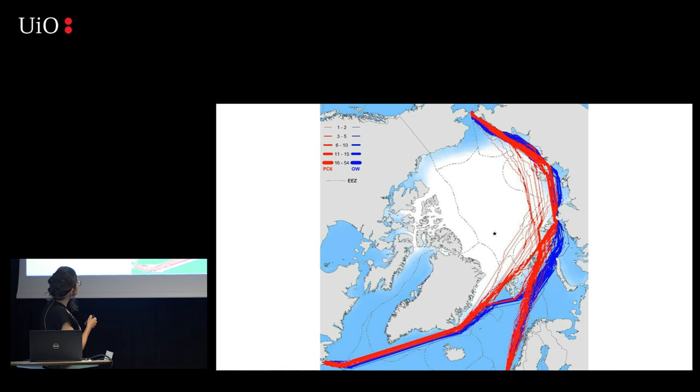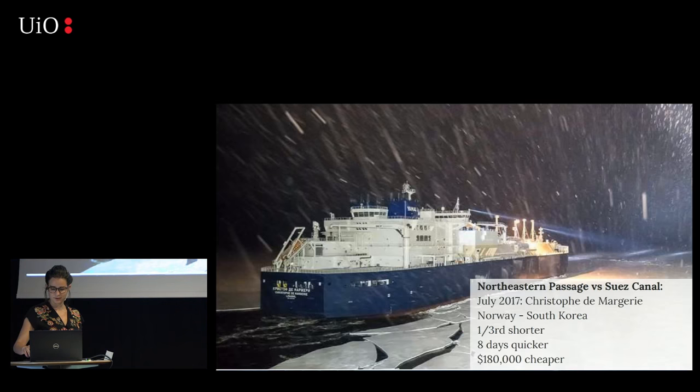This is Russia, this is Alaska, Canada, and Greenland. And these are the roads of different ships that have passed between 2006 and 2015. As you can see, it's widely used. And one of the reasons for this is also that, yes, the ice is melting, and therefore it's becoming more accessible. The Nordic roads are becoming more accessible.